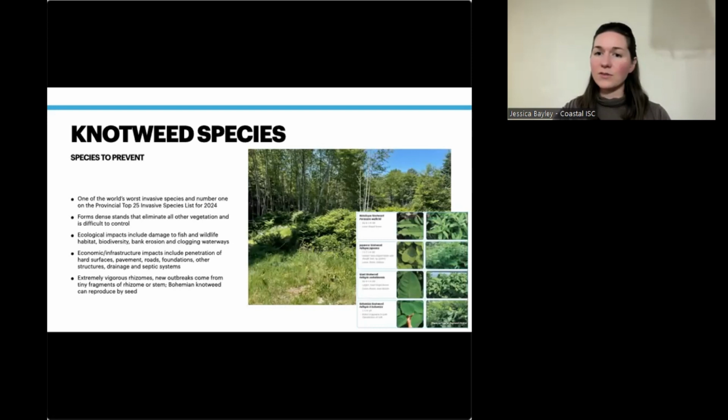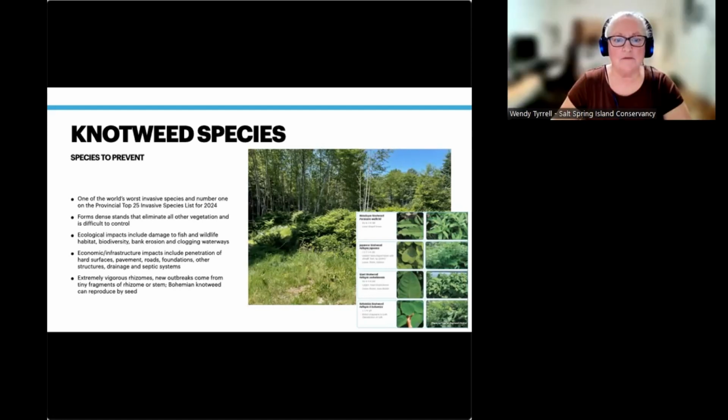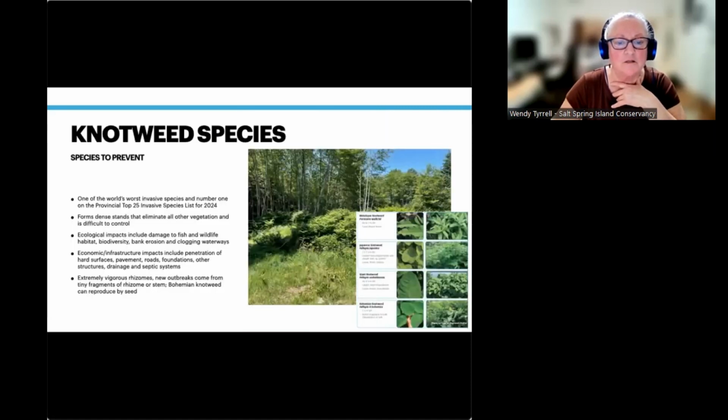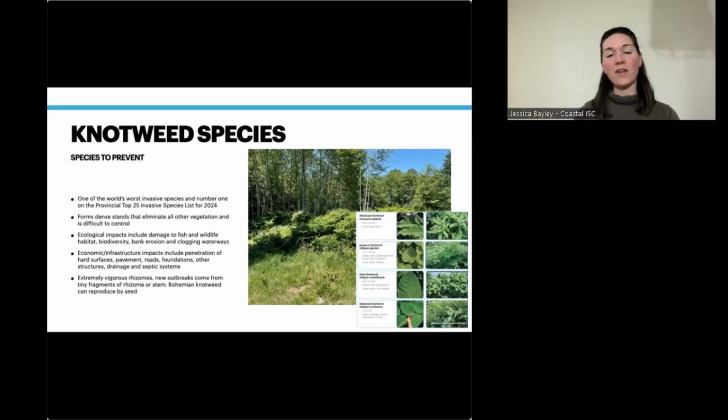Knotweed species. Sorry, do you have any knotweed on Salt Spring Island, Wendy, that you know about? I'm just going to check my list if we have any that has been spotted on iNaturalist, and I don't see any. But if there's anyone here in our chat, in our talk that has seen knotweed, I haven't heard about it on the island. That's very fortunate. It's not one that you want.